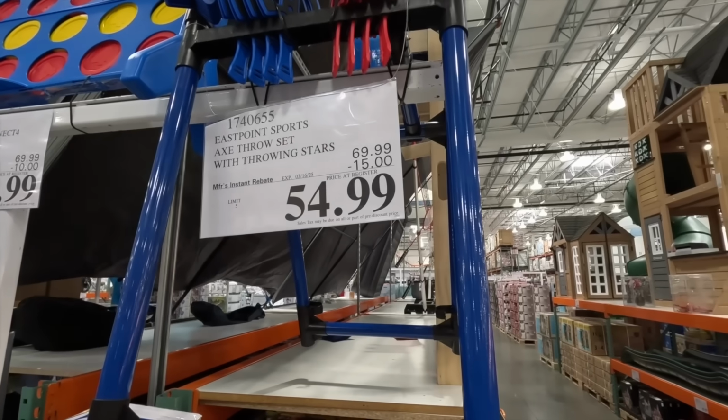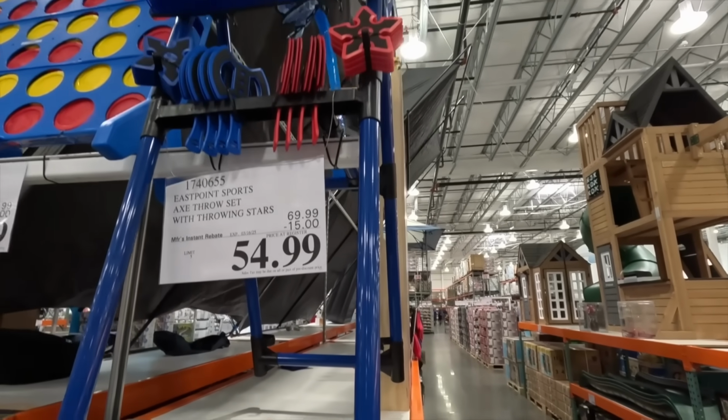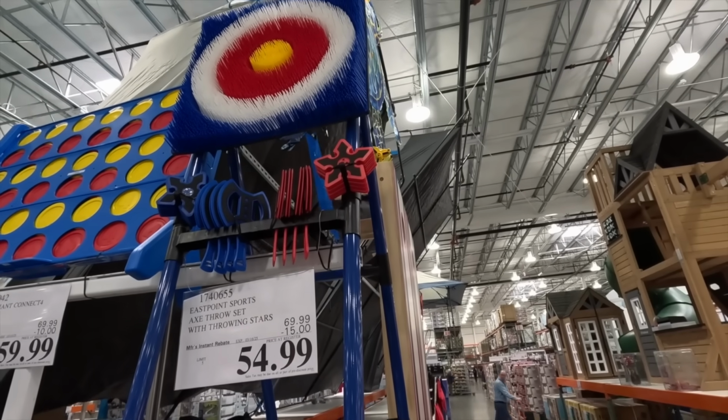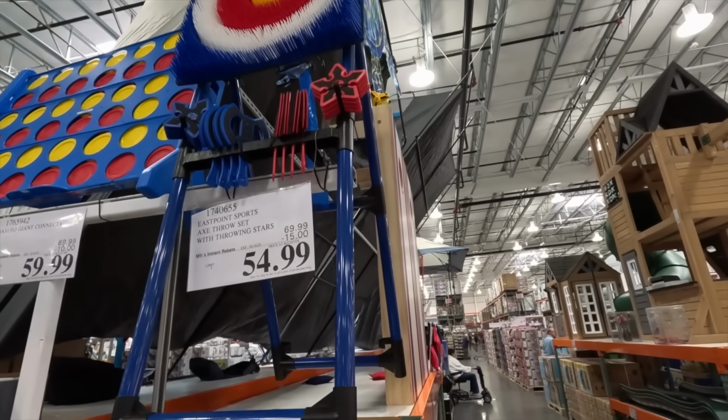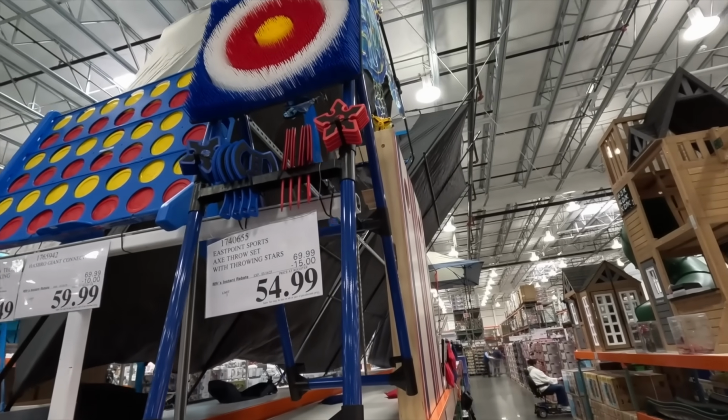For land-based fun, this East Point axe throw set is back and still sells for $70, but right now it has a $15 instant rebate. It's $80 at Walmart, though you can find smaller sets for cheaper. It has a steel frame and comes with 8 soft axes and 8 throwing stars.